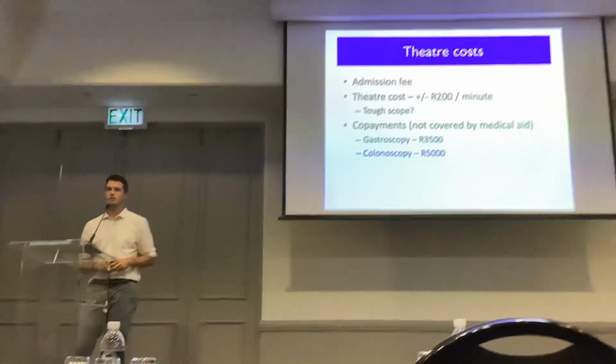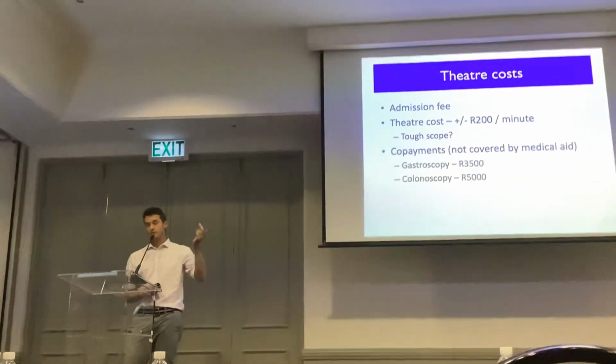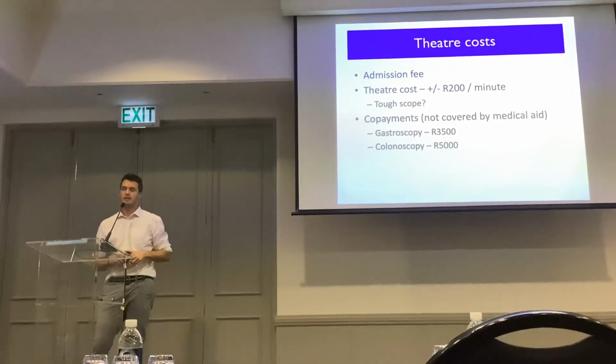Colonoscopy, because it's personally going to cost me 5,000 rand. So I'm actually going to go to the gastroenterologist at Kingsbury in his rooms, which is in-room endoscopy, that's actually going to be covered by the medical aid.